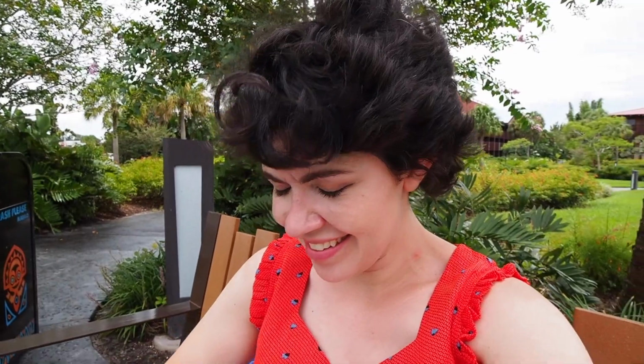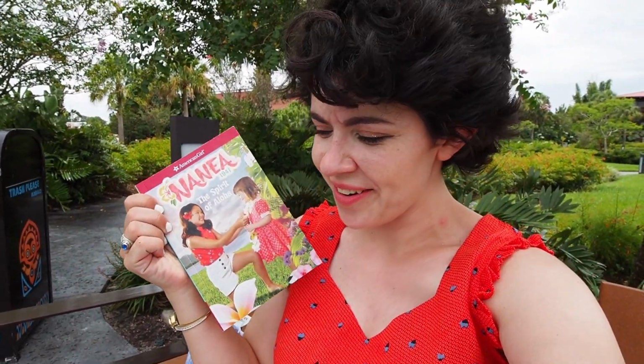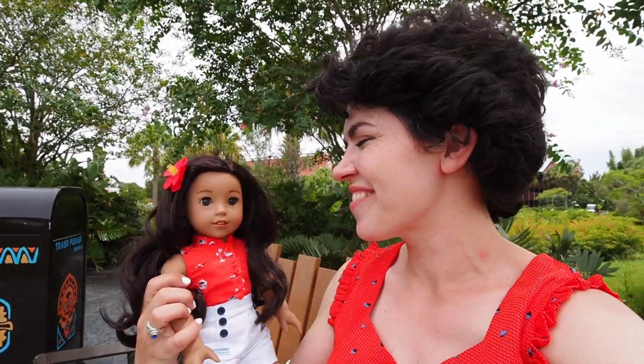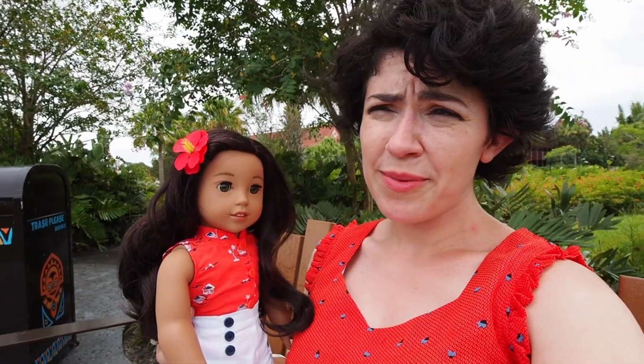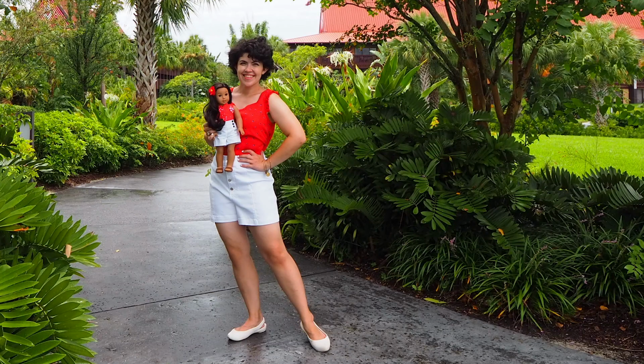But one book that I thought it would be fun to read is this one, Nanea, The Spirit of Aloha. This is an American Girl book, and in fact, Nanea is here with me. I know I've shown some American Girl dolls in my videos. I've always loved collecting them since I was very little. My mom also loves them, and we had this trip with the Polynesian, so we thought we have to bring Nanea along. And this is my attempt at a Nanea inspired outfit.